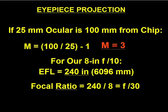Now, eyepiece projection, we went through that little formula again. I'll just give a real quick example, and we'll get on to something that might be interesting. If I'm using a 25 millimeter focal length ocular, and the projection distance is 100 millimeters from the chip, I plug that into this little formula, I get a magnification factor of 3. Go back to our C8, and we have an F10 system, 3 times, which is a focal length of 80 inches, so 3 times 80 inches, 240 inches, and the focal ratio has gone up, 240 divided by 8, to F30. The focal ratio has gone up by a factor of 3.